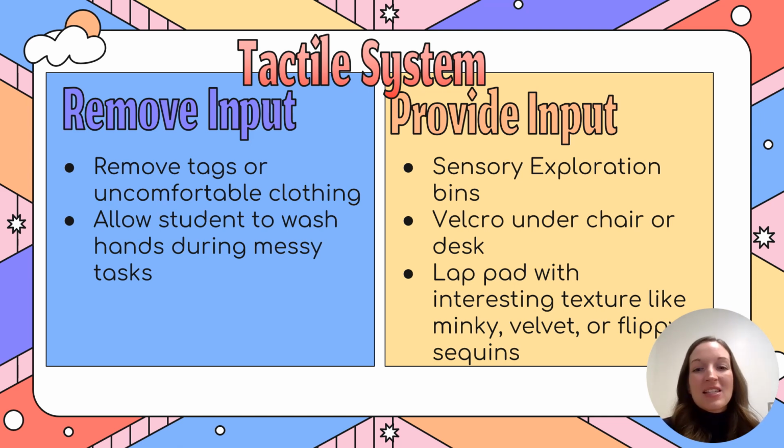To provide input, this is where these kids are going to need sensory exploration bins, big bins with rice, toys inside, maybe even the manipulatives for a certain activity are inside, and they're deep digging their hands into the rice to pull out the right manipulative. They also may benefit from a strip of Velcro under their chair, under their desk, that they can just rub while they're sitting and listening. And then a lap pad with different textures, minky or velvet or the flippy sequins or something rough that they can just rub and feel while they're listening to a lesson so that they can regulate.